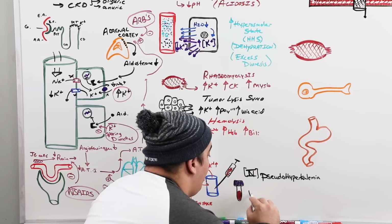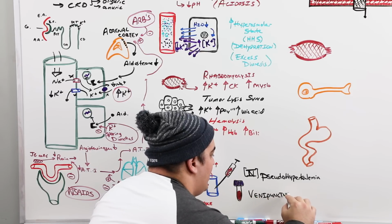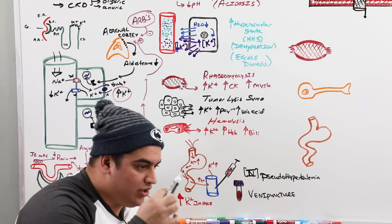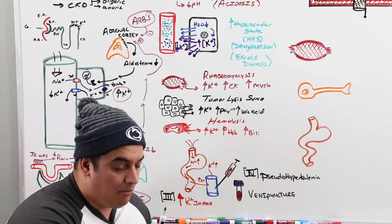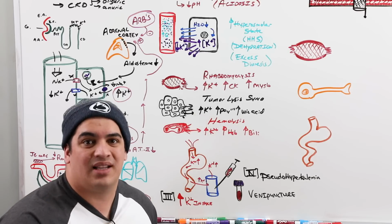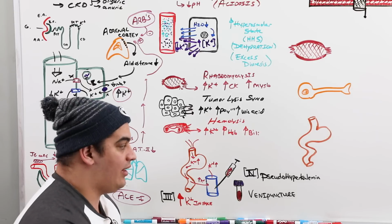So during venipuncture, sometimes you may have these elevated potassium levels. What you have to do is, usually the tech will actually look at the blood sample under the microscope and see, oh, there was a lot of hemolysis. So the specimen's not actually super correct because it was hemolyzed. And so that's a big thing to think about.